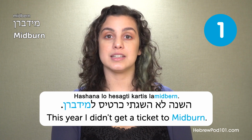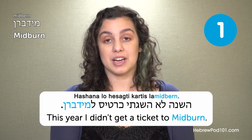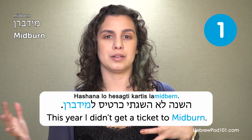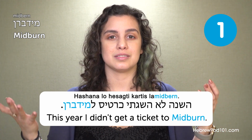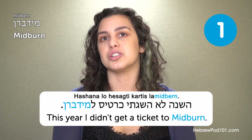This year I didn't get a ticket to Midburn. I actually have never been to Midburn, but it sounds kind of awesome. The meaning of the name is in the middle. It's in the middle, but it's burning. It's in the desert. Midburn. It's supposed to be like Coachella, I think. It's like the Israeli version of Coachella.